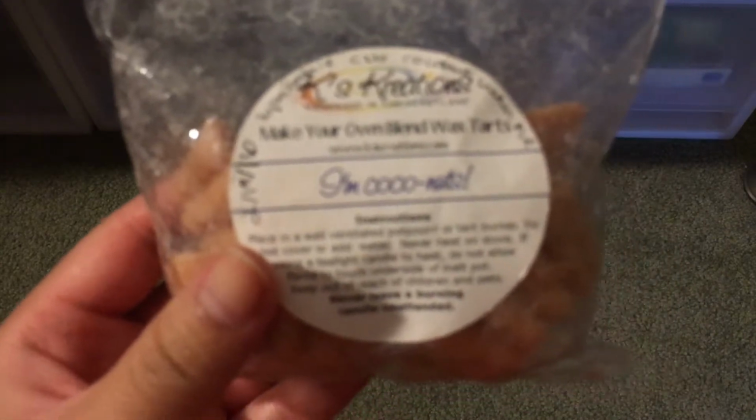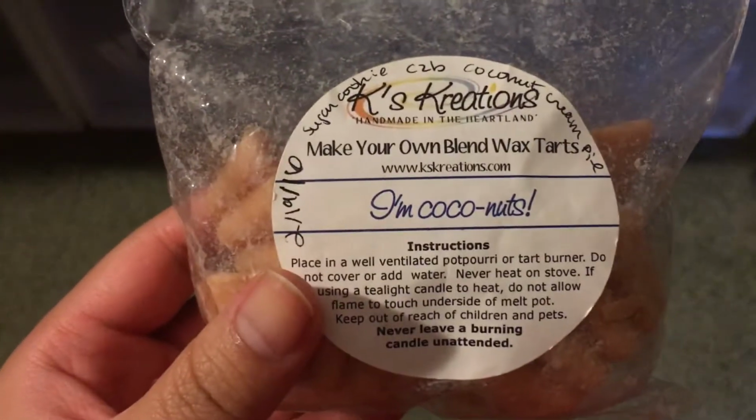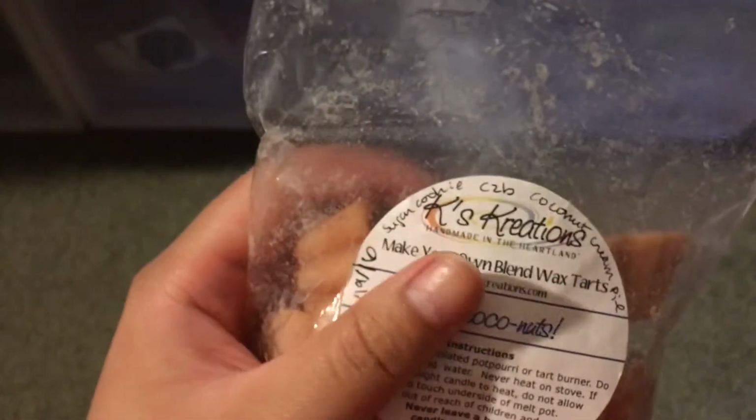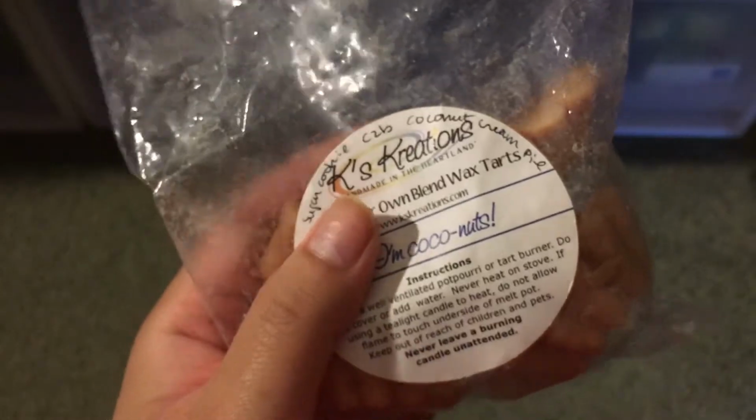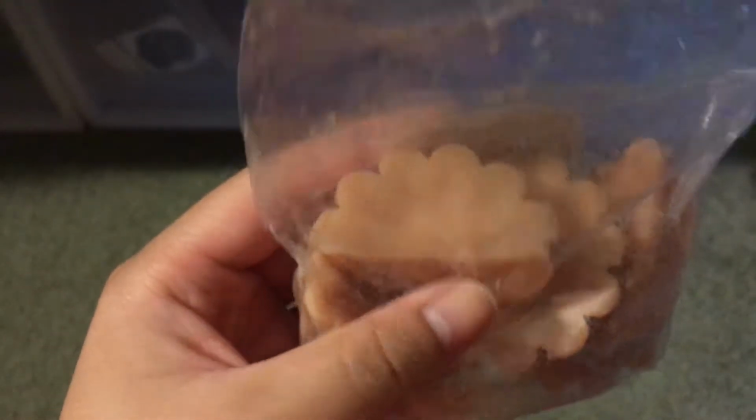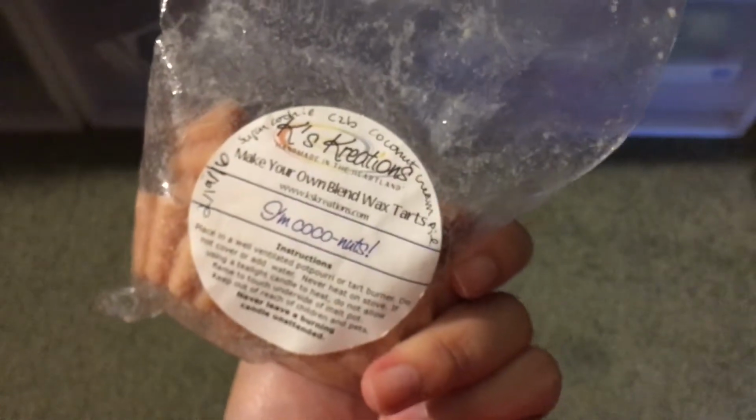The next thing I have is K's Creations I'm Cocoa Nuts, which is a fragrance that I blended myself, and it is sugar cookie, creamy zucchini bread, and coconut cream pie. And I melted just one half of it. You can see the other half right there. And it's just super strong. This one was incredibly, incredibly strong.